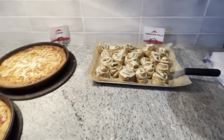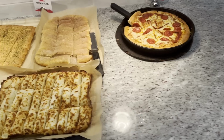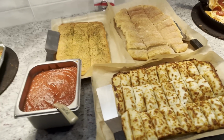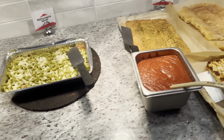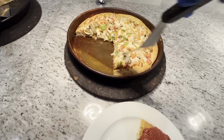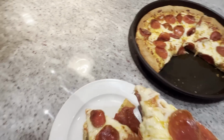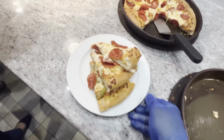But we'll definitely be getting some of these cinnamon rolls later in this one as well. You also got 3 types of breadsticks and this macaroni, pesto pasta, which we'll get back to in the next rounds. But for now, it's pizza time! Let the piling begin. Carbs, carbs, and more carbs for 3 hours straight.